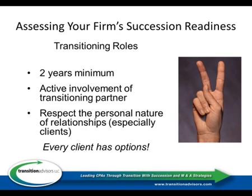Generally, when you think about this, you need to think ahead and understand the transition process. We'll get into that a little more later in this presentation. But a transition generally is going to take at least 2 years. Ideally, it would take even longer. And you want to make sure that during that 2-year period, you've got the active involvement of a transitioning partner. What we're getting at here is you need to have in place the person that's going to take over the responsibilities for this exiting partner in time for there to be this 2-year active involvement of the transition of the partner's duties and the client relationships.